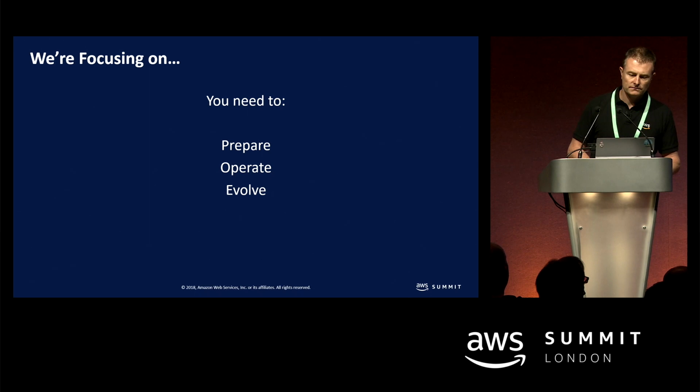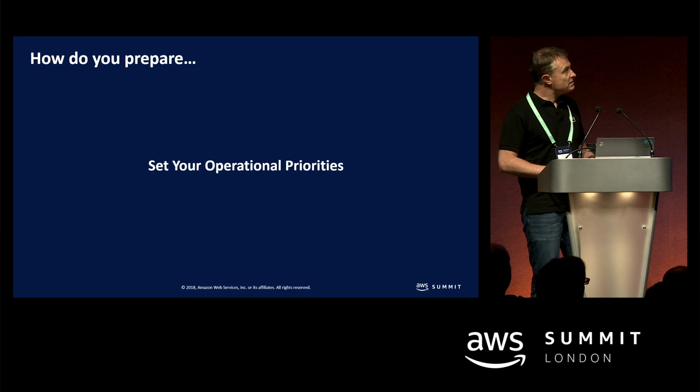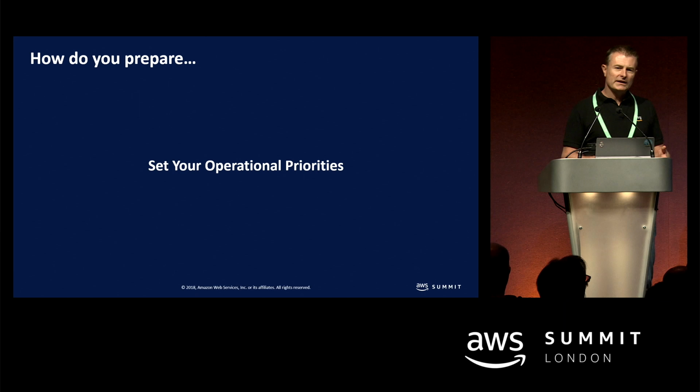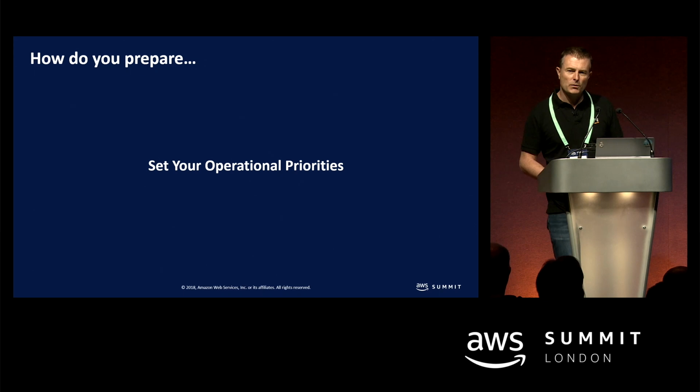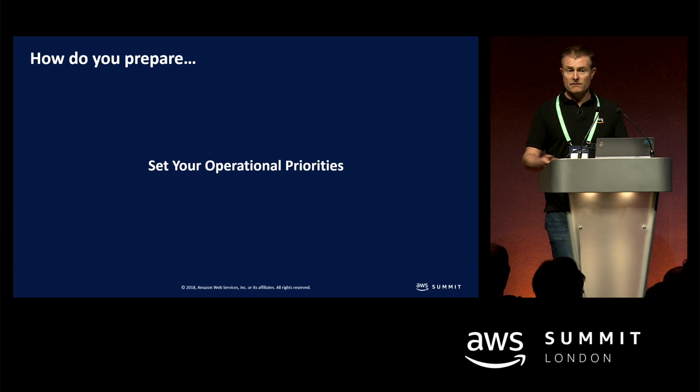Right now, we're gonna double down on prepare and what are the considerations to bear in mind when you're starting to bring workloads to the cloud. So, setting your operational priorities. This one's really important because it sets your starting point. So you've gone through that mass migration, you've pulled all your applications over to the cloud, you've reached that kind of epoch point, and now you've got to live in the cloud.